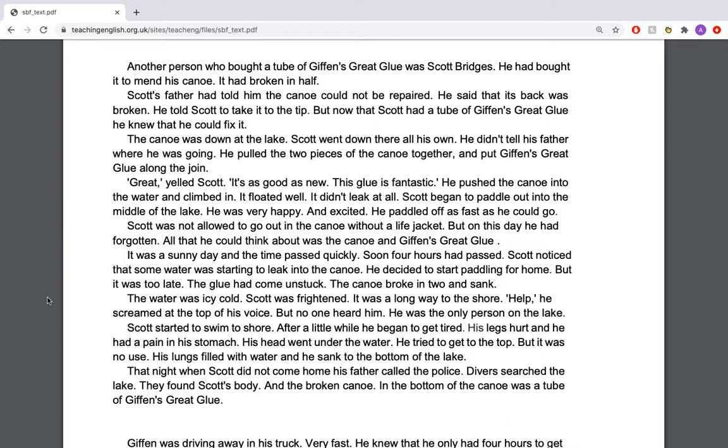The canoe was down at the lake. Scott went down there all on his own. He didn't tell his father where he was going. He pulled the two pieces of the canoe together and put the Giffin's great glue along the join. "Great!" yelled Scott. "It's as good as new. This glue's fantastic." He pushed the canoe into the water and climbed in.